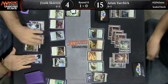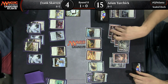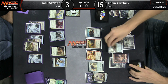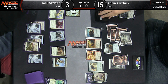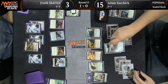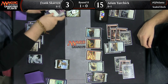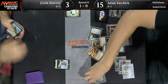Is Frank going to be able to get in for 15 before Yurchick just crews up this freighter a few more times? Yep, Frank's at 3. Just had to pass back. Is this another artifact? It is! Bomat Bazaar Barge. Take 1, draw a card. Now, if he has any other artifact that he can actually cast, it's just game over. There it is. And there's the Pillar Bug. Ping you, crew, dead. Yep. Frank scoops him up. Adam takes that game, tying things up 1-1.